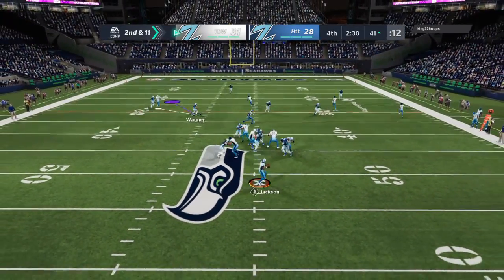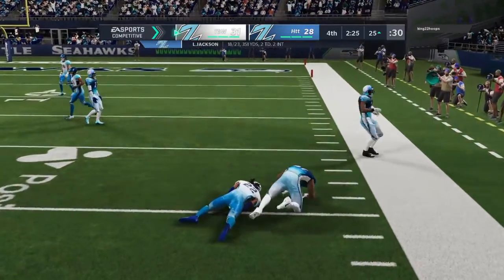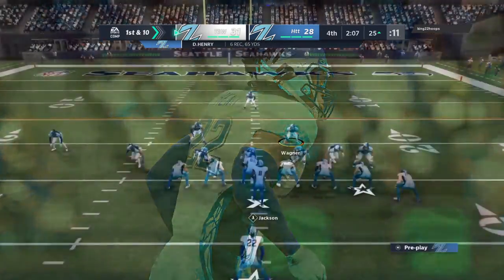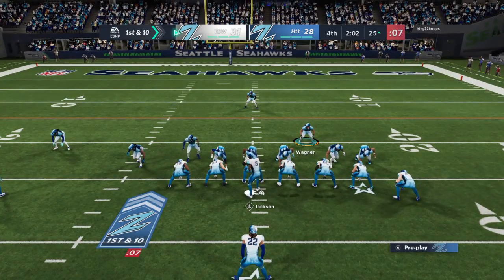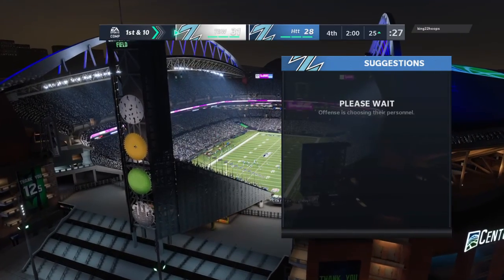From the gun, Jackson. Got a man, and he hits him in stride. They're able to get this one past the 30 to the 25-yard line. The catch and run there, good for 16 and a first. They'll try to squeeze in one more play here before the 2-minute warning. 3 points separating these two sides with 2 minutes left to go in the 4th.